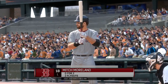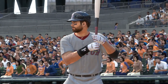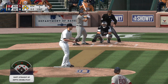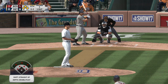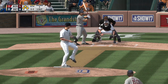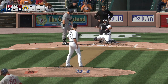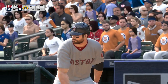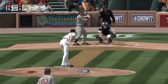Here's the first baseman now, Mitch Moreland. 0 for 2 on the afternoon so far. Ready to deliver. Here's the first pitch. Takes a high fastball for a strike. Getting that first pitch strike is really important when you're dealing with the bases loaded behind you. Good job to give himself the advantage there.